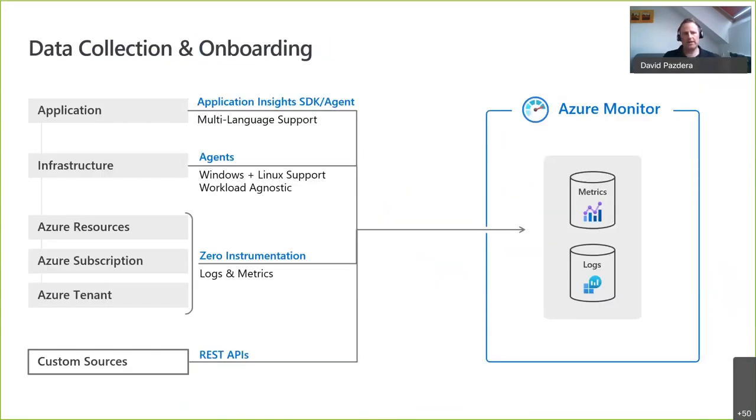And if you try to look at the data collection, how it works in Azure, we are mostly interested in the gray boxes on the left side, not the custom sources that you, of course, can bring if you really want. But on the platform level, meaning Azure Tenant, Azure Subscription, and Azure Resources, you have basically zero instrumentation. You don't need to put any sort of custom code. All you need to do is use something called diagnostic settings and apply it to those elements. And you have basically two sets of choices. One is where this telemetry will go. And Azure Monitor Workspace is only one possible destination.